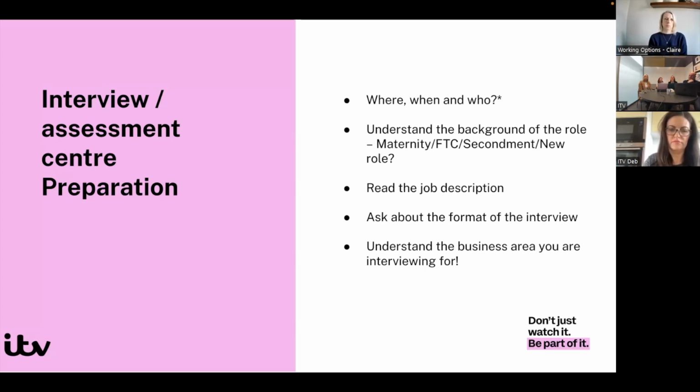Around the format of the interview, that should normally be in the interview invite. So it might be purely conversational. So it's just a chat between you and the person on the other end of the line, whether it's a telephone call, face-to-face, or a Google Hangout, for example. And it could literally just be a question and answer with nothing to prepare. It could be that it's scenario based. So they might ask you, in an X, Y, and Z scenario, what would you do?